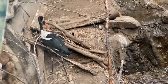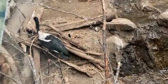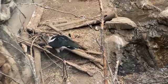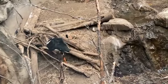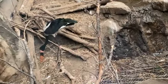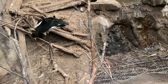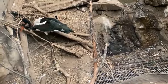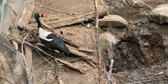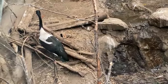These two have been with us for quite a while. He came to us from the San Diego Zoo, and they are a breeding pair. They are part of a species survival plan, which basically means that they've been matched up, and we're hoping that they will have chicks at some point. Hopefully they'll build a nest and lay their eggs, and they will take turns sitting on those eggs for about a month to incubate them. Then they'll take care of that chick once it hatches, or if there's a couple chicks, they'll take care of them for a couple of months after that before they can become independent and take care of themselves.